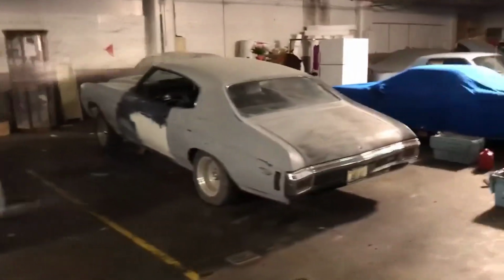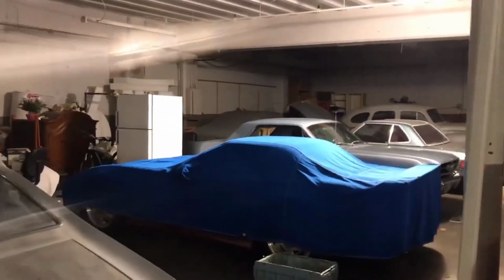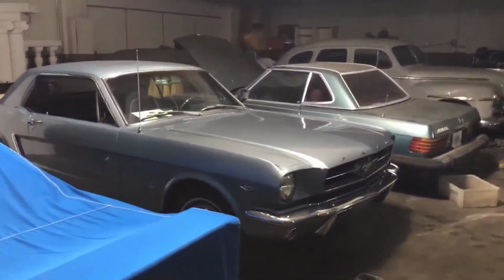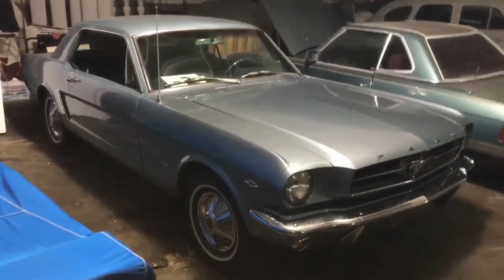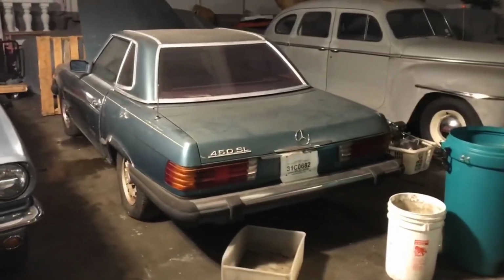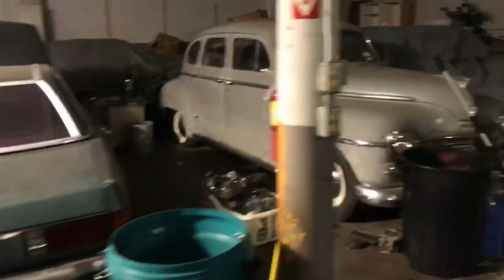So is this stuff all back in here storage? Most of that, yeah. We're gonna walk back here and just give you a peek. And the '65 Mustang's for sale. They can call you about that. Boy, everybody's got one of these Mercedes, it seems like. Is that for sale? That one's for storage.